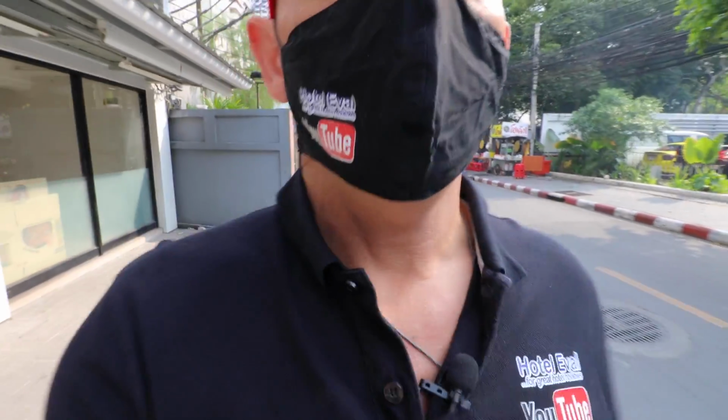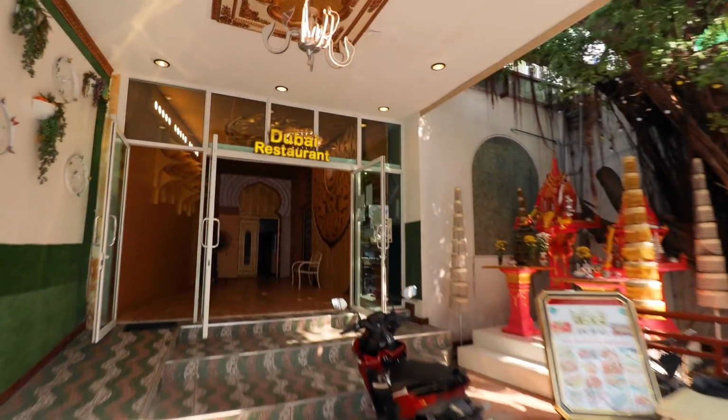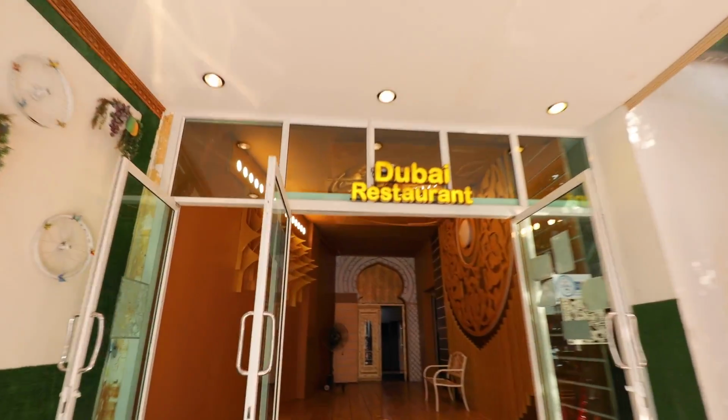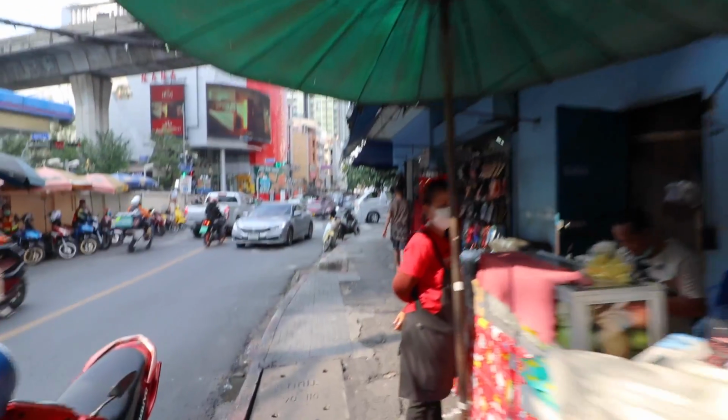I really would like to show you what it looks like around here. I noticed a few cool bars. There was a restaurant called Dubai something, which seems quite interesting, so definitely go and check that out. Oh yeah, this is the place that I saw earlier, Dubai restaurant. Seems like a cool place. Yeah, there is definitely quite a few bars up here, as far as I can see, up to the main road.